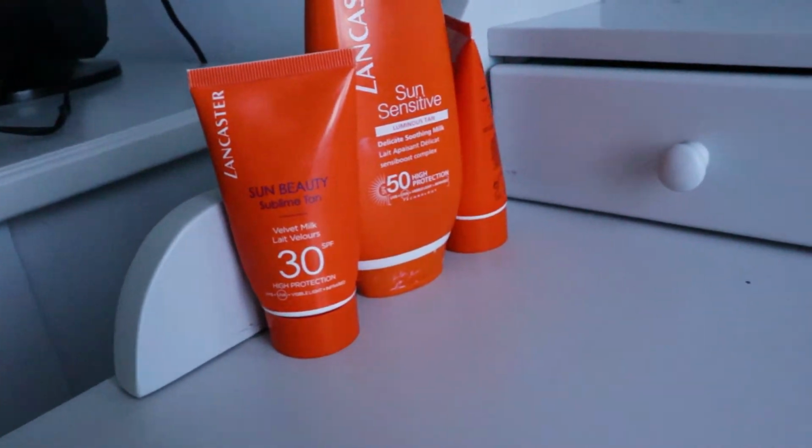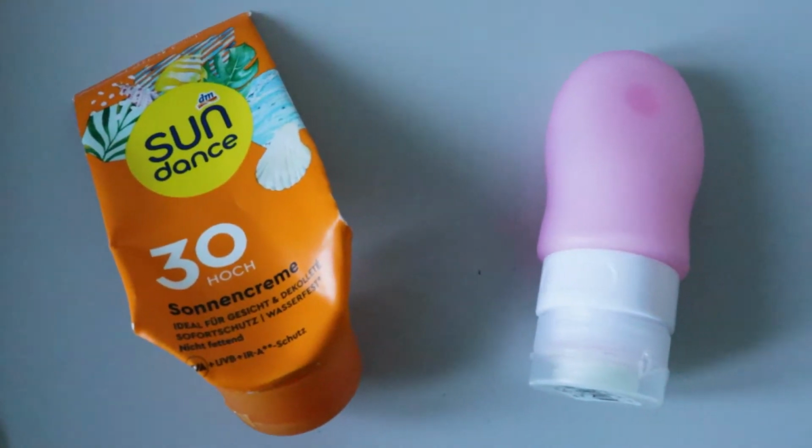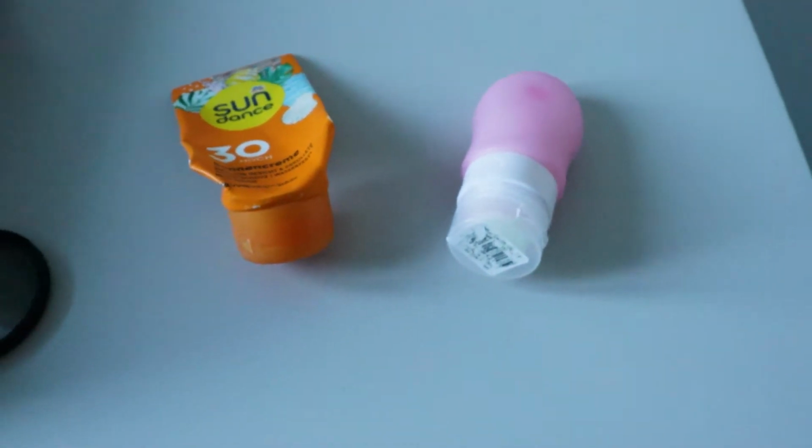Bring enough of it that you are allowed to bring on the airline, because here it's also really expensive to purchase. I am afraid of this. This hurts. I don't like getting sunburnt, and I know that there's a high risk when you do it, and I'm upset with myself. Learn from me and bring lots of sunscreen.